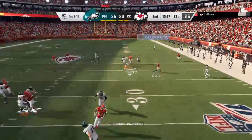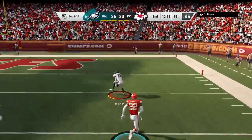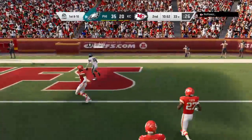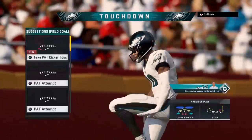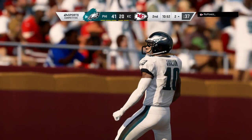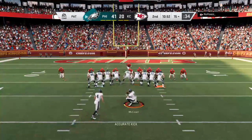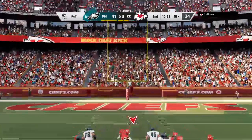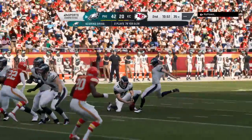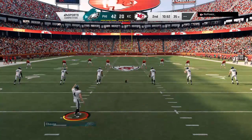Here's Wentz to throw. Sliding out of the pocket. Oh, wide open, complete. And he'll take it into the end zone for an Eagles touchdown. Deshaun Jackson on his way to a monster game. 3 first-half touchdowns. And the Eagles able to push further out in front. Elliott good with a PAT.